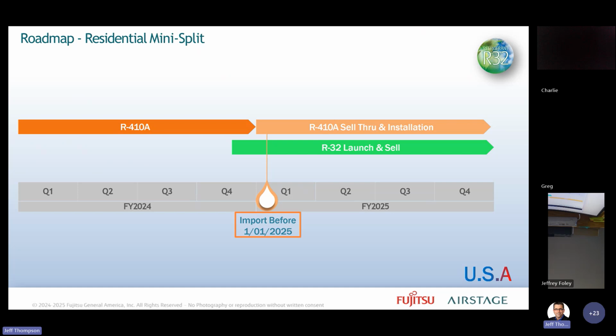We have product, and we'll explain what we did to make sure we have an adequate amount of product. We will be allowed to sell R410A through the entire year of 2025. Remember that the installation ban goes into effect on January 1st, 2026. As we roll in product, you're probably going to see the R32 start to arrive at the end of Q1, beginning of Q2.